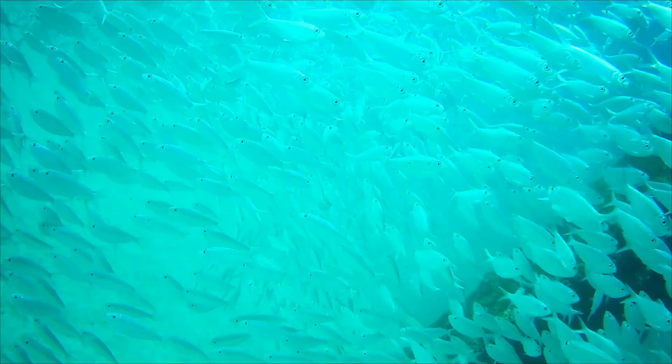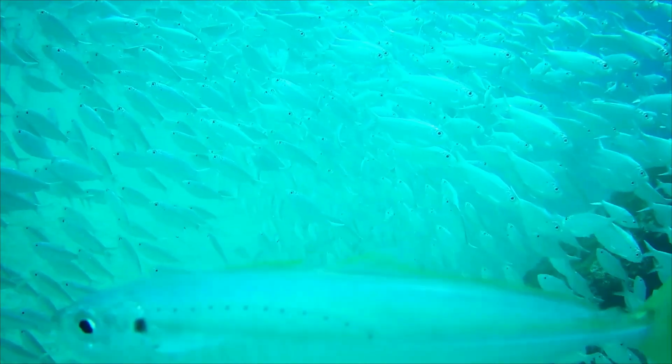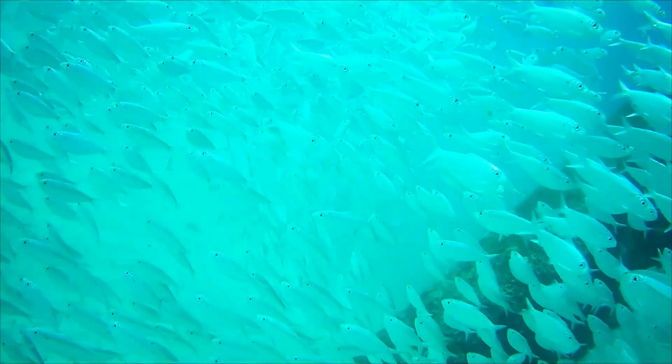There we go, better shot. There we go, close up. Look at all that fish. Man, beautiful banded rudderfish. I don't know if this is a banded rudderfish. This looks like something different. No, it still is. We're just right in the middle of the school of the LY. Another cigar minnow.